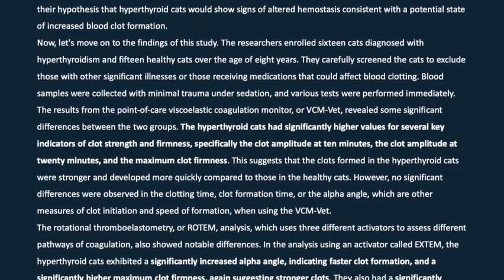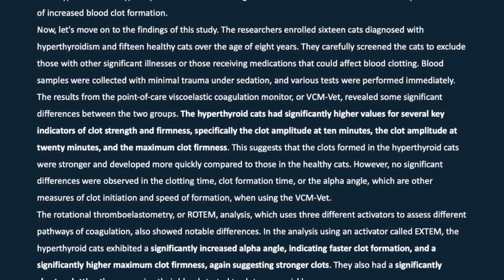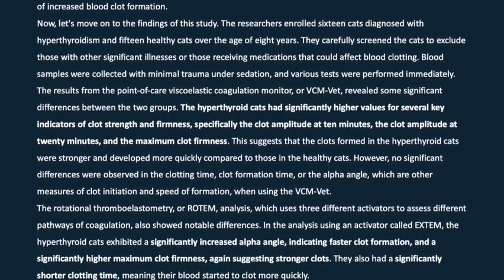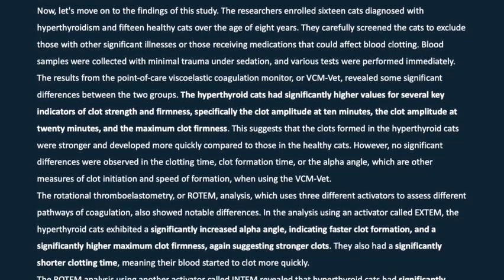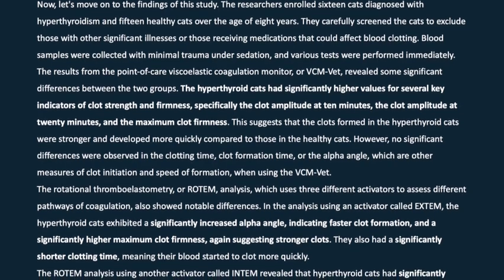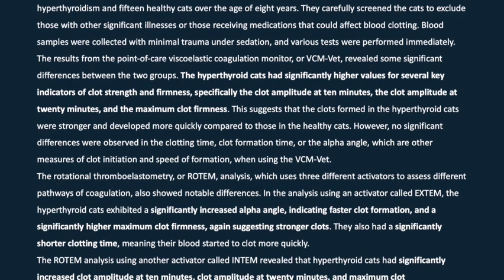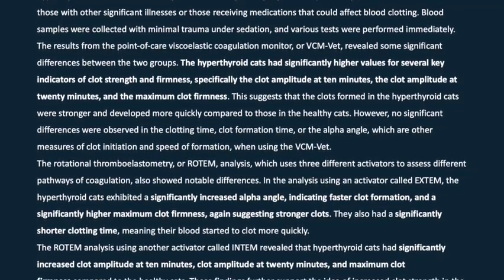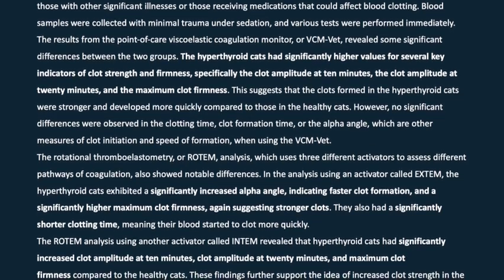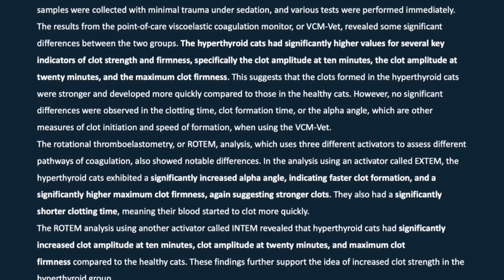The hyperthyroid cats had significantly higher values for several key indicators of clot strength and firmness, specifically the clot amplitude at 10 minutes, the clot amplitude at 20 minutes, and the maximum clot firmness. This suggests that the clots formed in the hyperthyroid cats were stronger and developed more quickly compared to those in the healthy cats. However, no significant differences were observed in the clotting time, clot formation time, or the alpha angle, which are other measures of clot initiation and speed of formation, when using the VCM-VET.